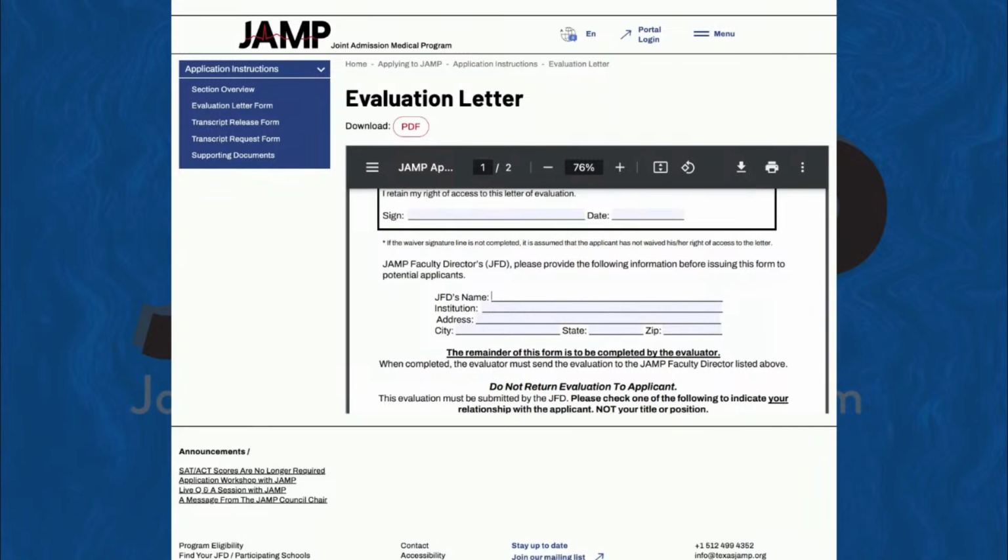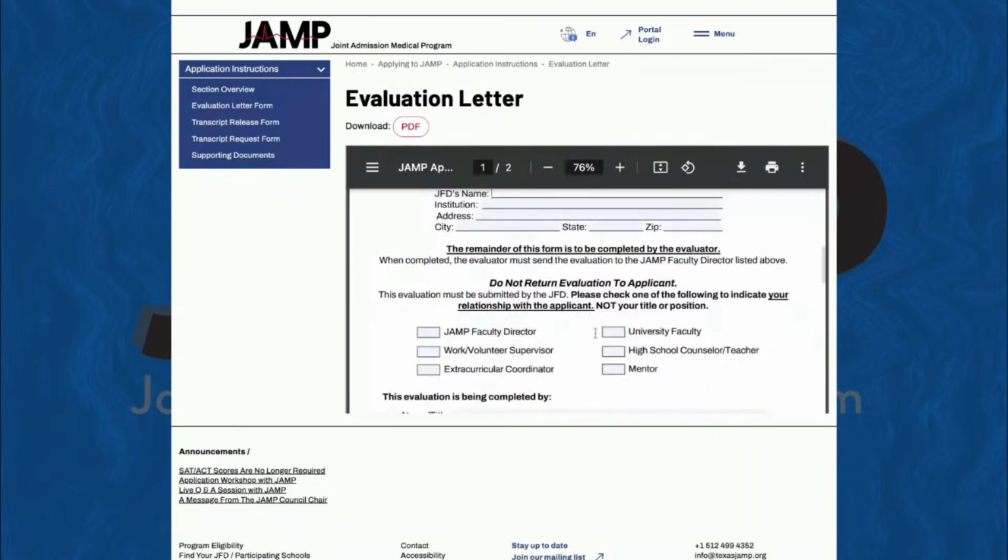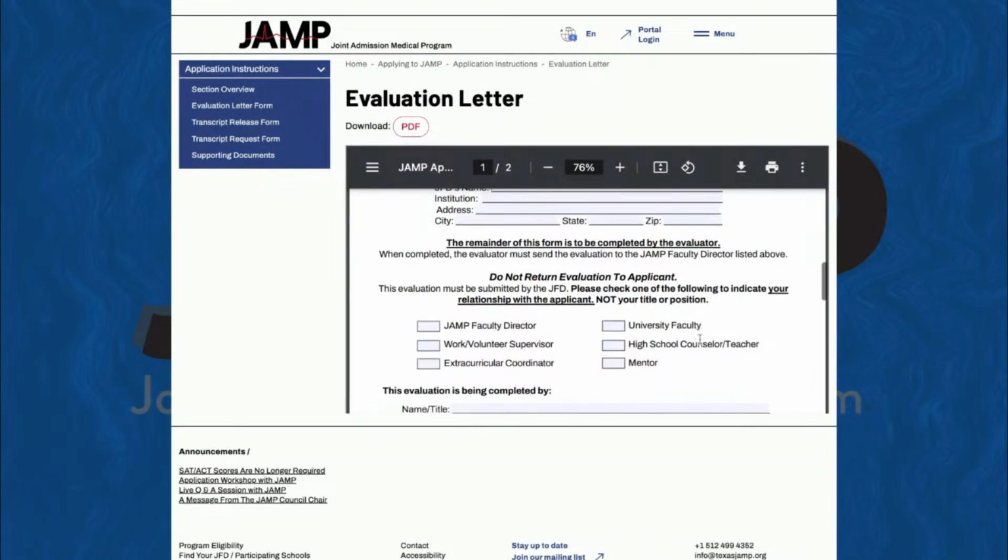This is important because as you send out these forms for your evaluators, your JAMP faculty director is actually going to help you upload these directly into the application. You as the applicant don't have the ability to upload these, and so it has to come through your JFD. And this is why it's important to include this information, and we reiterate that here.